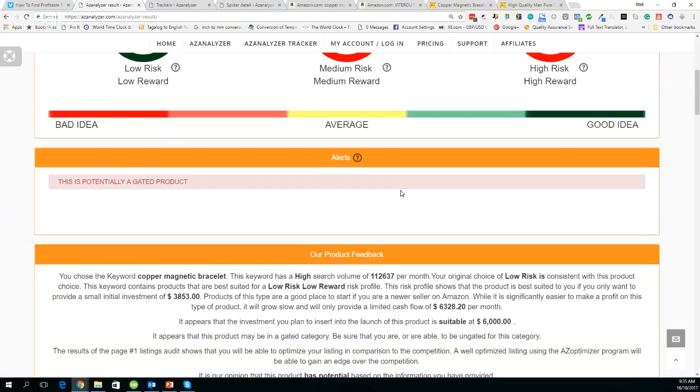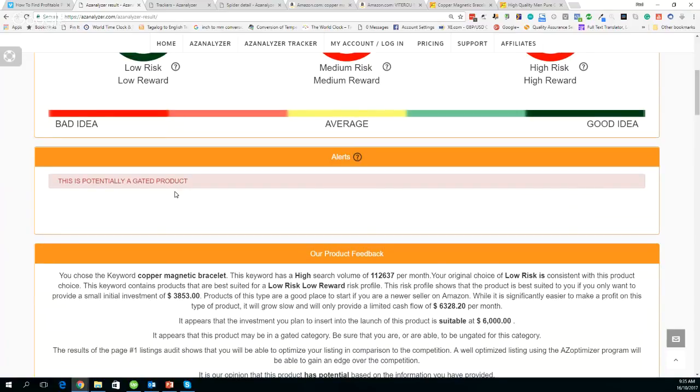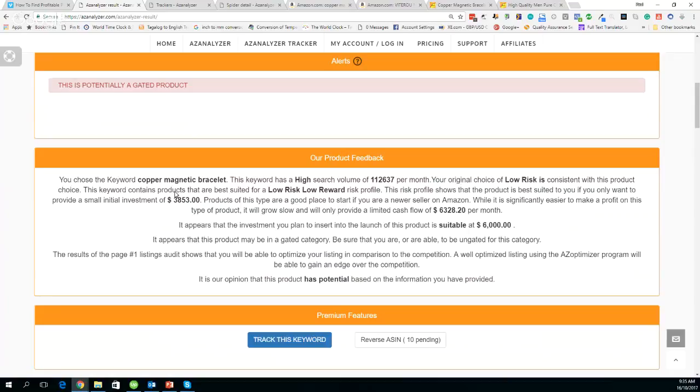Right, so let's come down to the alerts. We already know that we've had a look at that, and it is in a gated category that we would need to address. I'm not ungated in that, so it would be a potential issue for me unless I know that I could get ungated in clothing and jewelry. Right, this is the good stuff.